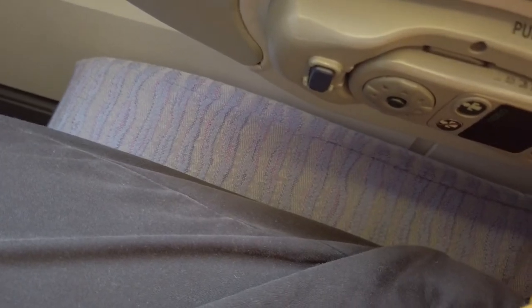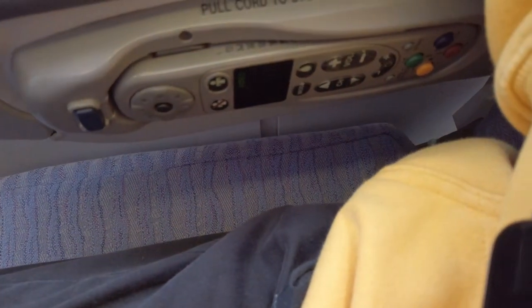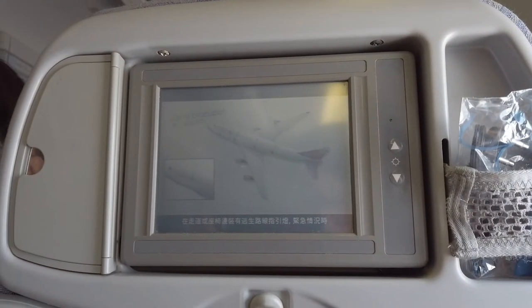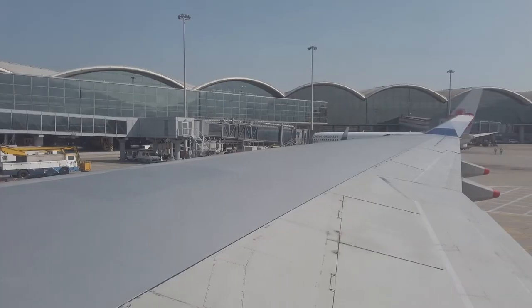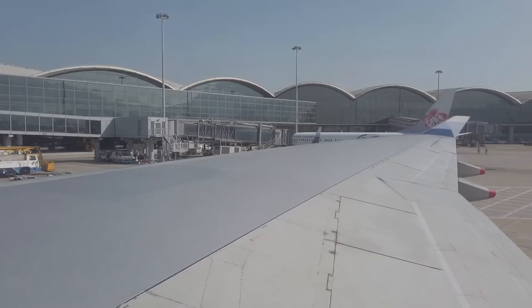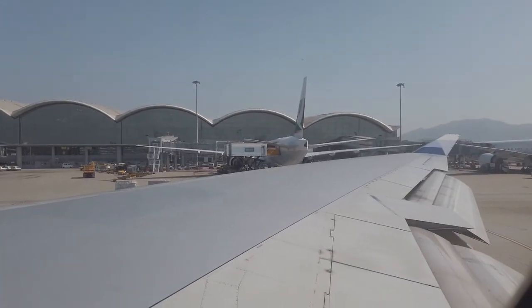On the side of the armrest is the RFID remote, which I think is better than using the unresponsive touchscreen on this particular aircraft. And soon we're ready for departure. And parked next to us was a China Airlines 737 bound for Kaohsiung. And then we made our way to runway 07 right.